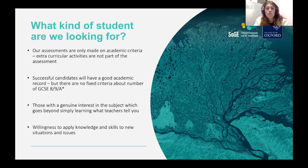What you do have to demonstrate, and this is where your personal statement comes into play, is that your interest in geography spans outside of the syllabus textbook. Finally, what tutors are really looking for is someone who can apply their own knowledge and skills to things in innovative ways. Essentially, the ability to think outside the box and think on your feet.